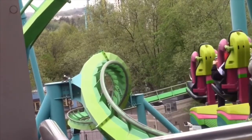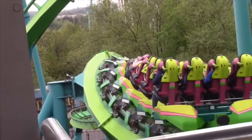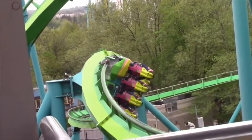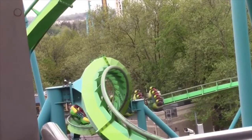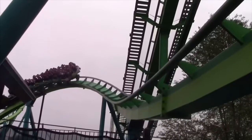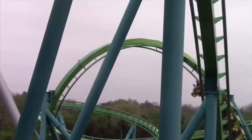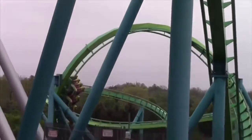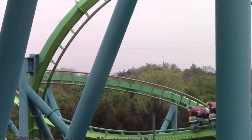So starting off with the stats for this ride, it measures 95 feet in height with a drop of 105 feet that is taken at a 68 degree angle, reaches a maximum speed of 53 miles an hour, has 7 inversions that includes a heartline roll, an incline dive loop, a 0G roll, a corkscrew, a cobra roll, and another corkscrew, and it has a track length of 3,198 feet.